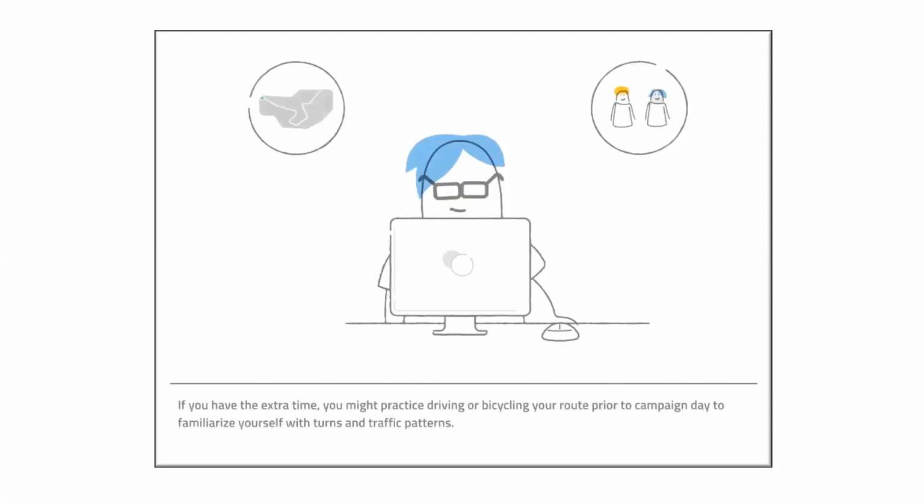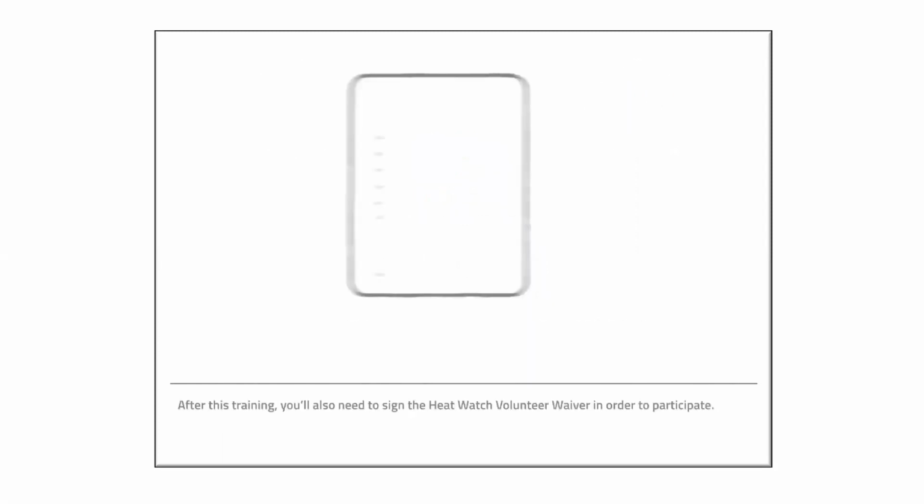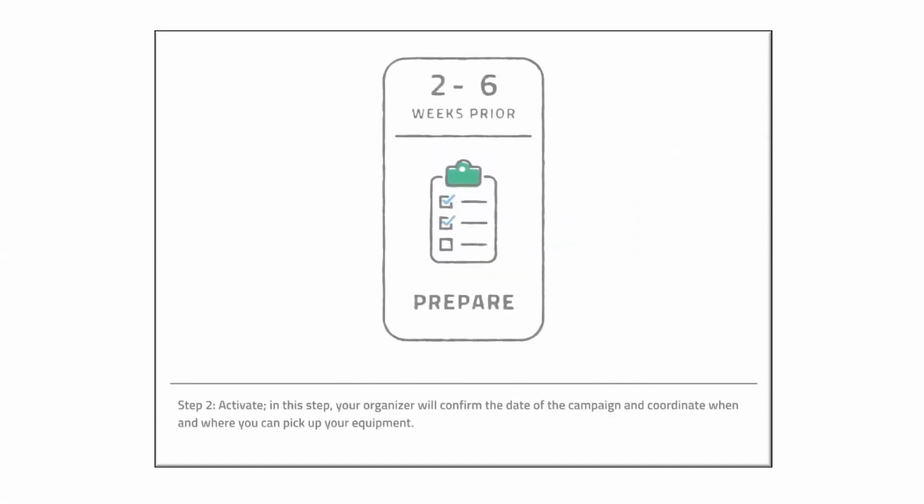If you have the extra time, you might practice driving or bicycling your route prior to campaign day to familiarize yourself with the turns and traffic patterns. After this training, you'll also need to sign the Heat Watch Volunteer Waiver in order to participate. Step 2, activate.